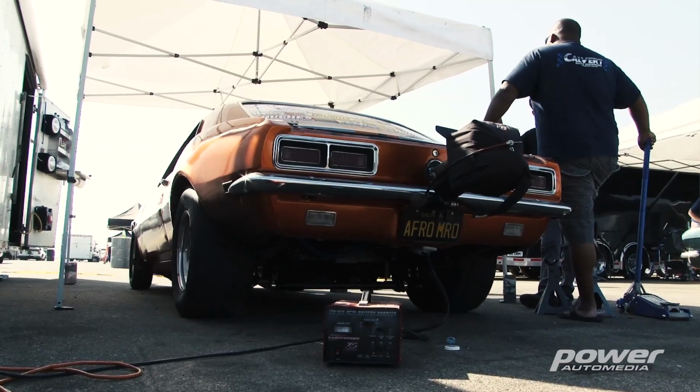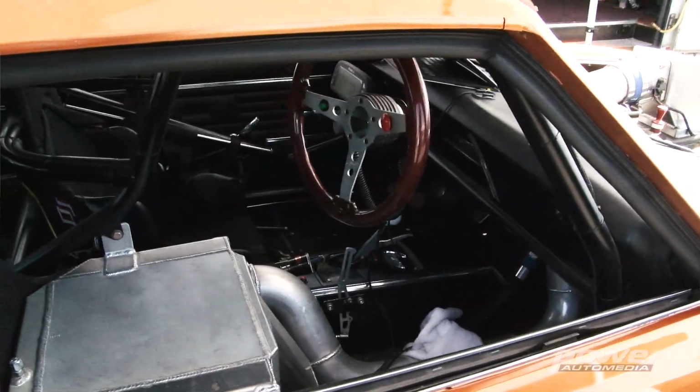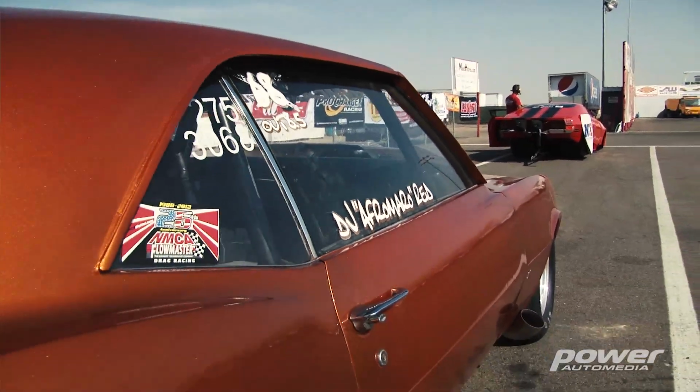Well, the car is a 1968 Chevrolet Camaro. We try to keep it as stock looking as we can, but with the drag car, sometimes it doesn't quite work out. That Holley EFI is a great box. I don't think there's enough I can say about it. So we pulled out the box, put it in the car. I'll tell you, in 3 passes.